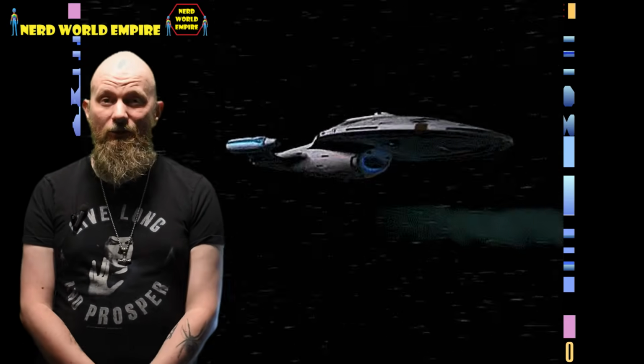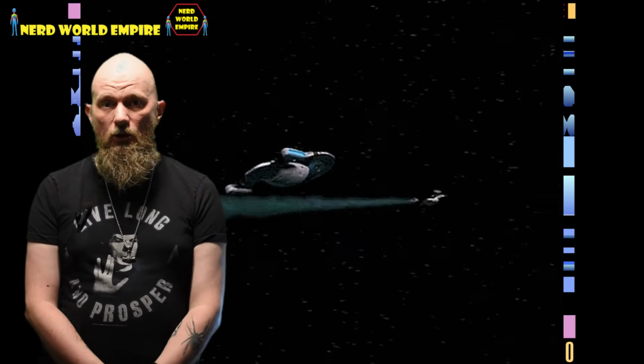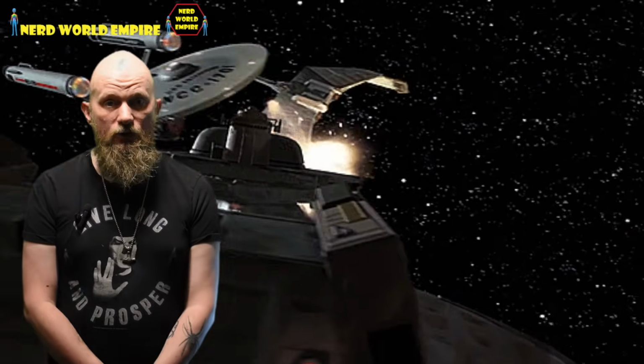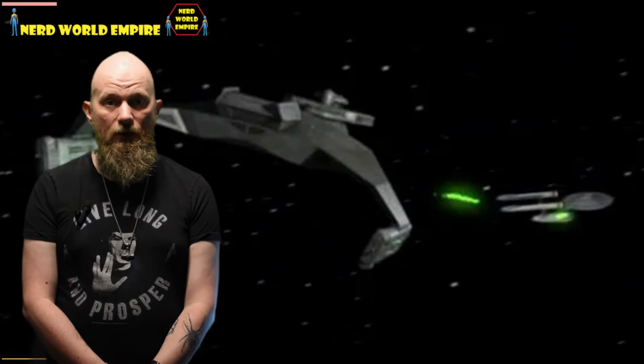So actually, I think give the Klingons a battlecruiser. I think we're underestimating them. I think the Klingons are going to be all right. I do think they'd struggle with one of their smaller ships like a bird of prey, but certainly with a battlecruiser, certainly with one of their larger Negh'Var or Vor'cha class, I think they're all right.